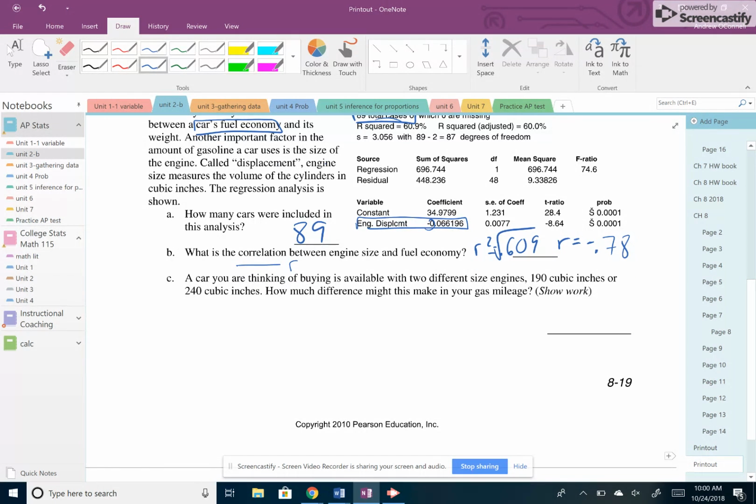Tricky. A car you were thinking of buying is available with two different size engines, versus their gas mileage. One of them is 240, one of them is 190. I'm going to clean that up. Engine size, so one of them is 240, the other 190, and you're thinking that this regression line is decreasing.